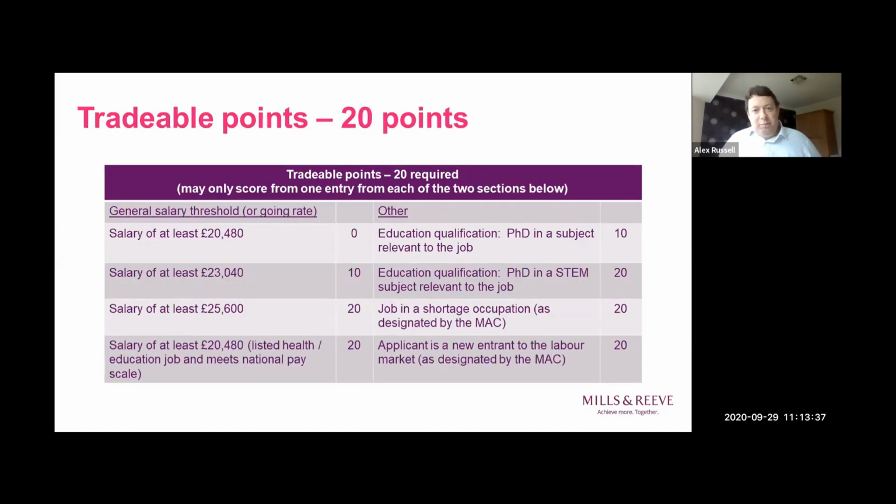The more interesting bit is this element of tradable points. So you've got the 50 points in the bank from the compulsory bit, mandatory element. What about the 20 tradable points? And I've pulled it together here on a table so you can see how it will work.